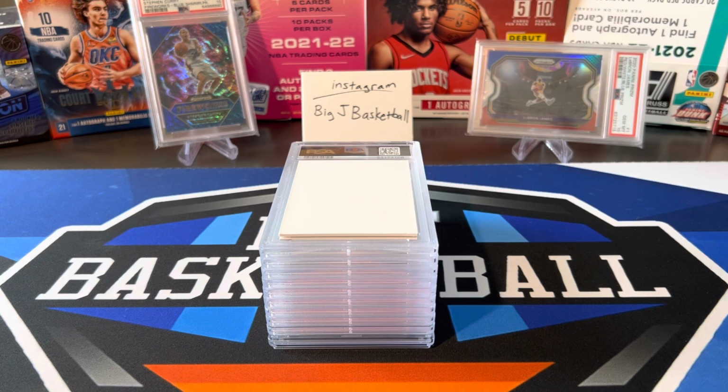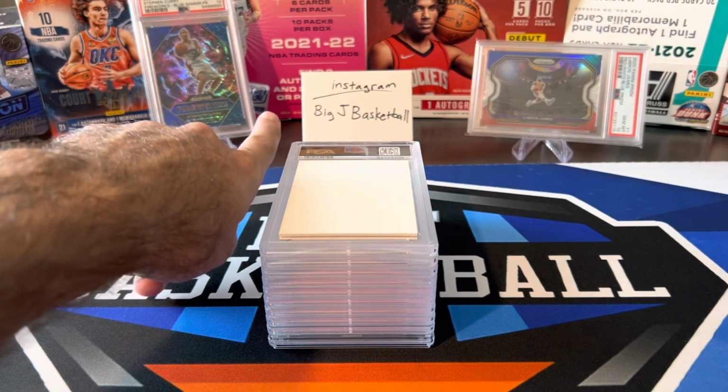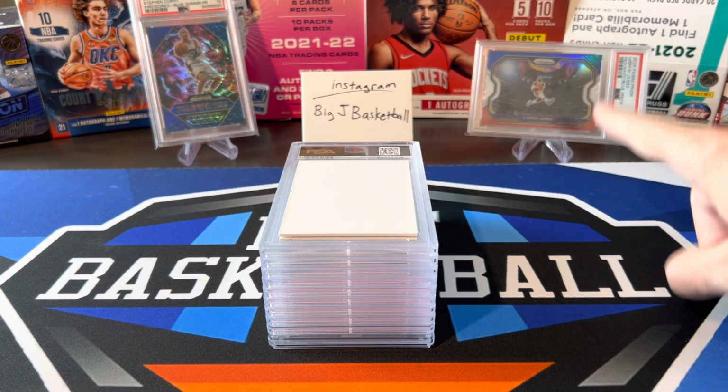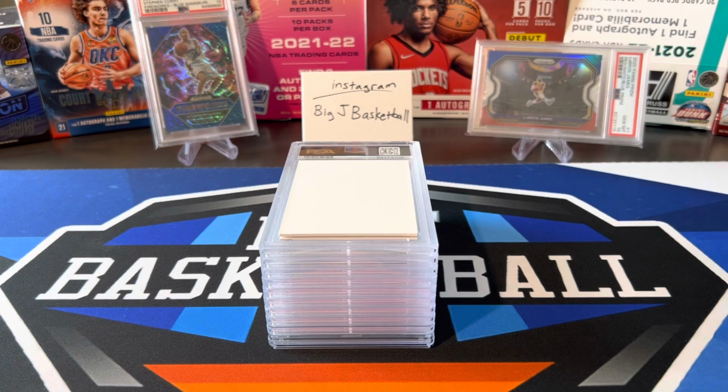Did some nice box breaks earlier in the week. That Recon first off the line, you can see in the back. Did that on Monday, did some Prism on Wednesday, pulled a lot of nice stuff out of all those. In the background here, you'll see some recent PSA 10s we got back. There's that Prism Draft Steph Curry, numbered at 13, Blue Shimmer, first off the line exclusive, and that LeBron, red, white, and blue, PSA 10 from 2020 Prism.